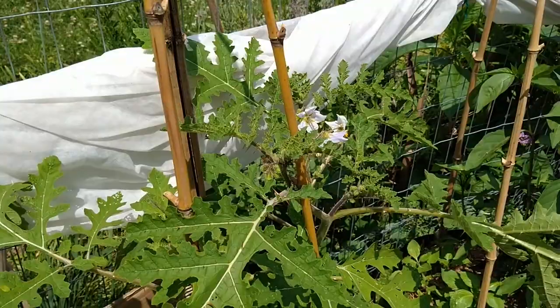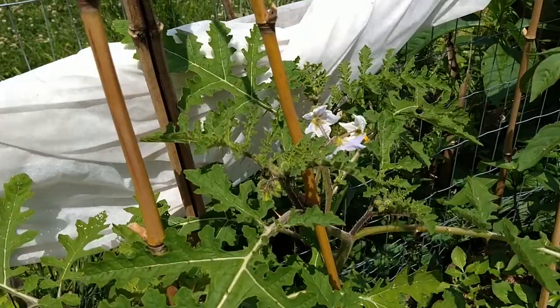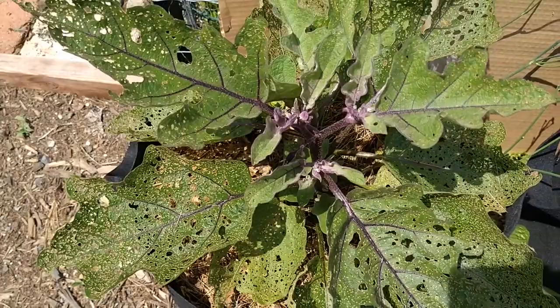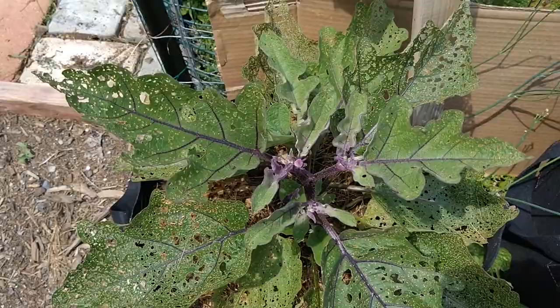It's not technically a tomato, but it's still in the same nightshade family, and we can kind of tell that based on the leaves and the flowers for sure. It kind of reminds me of my eggplant, which I have right over here. So, some kind of similar leaf structure, not prickly, but the flowers are also very similar too.